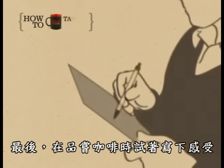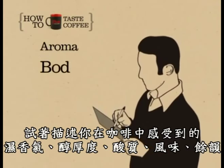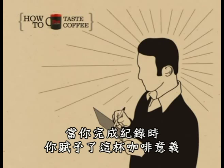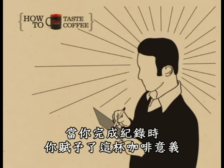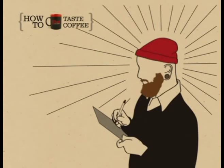For bonus points, try jotting down some notes when you taste your coffee. Try to describe the aroma, body, acidity, flavor, and finish of the coffee. When you're done, you will have a meaningful description of that coffee, which can be used to irritate your friends or boost your hipster cred.